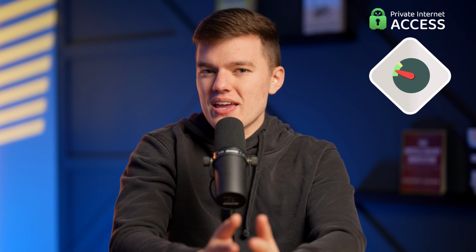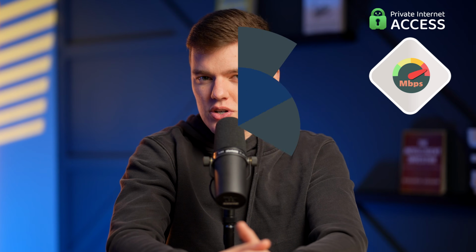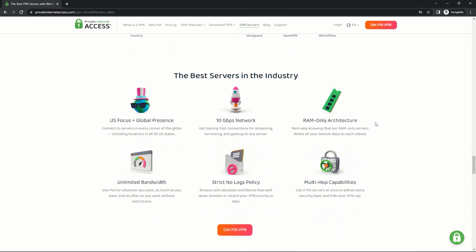Having a large number of servers essentially improves a VPN's speeds, since this leads to less overcrowded servers. I also particularly like that PIA uses RAM-only servers, and basically this means that a RAM-only server will automatically wipe out all of your data whenever it resets. This provides an added layer of privacy and security, unlike hard drives, which can only clear data manually.